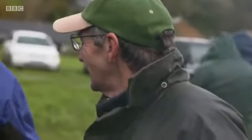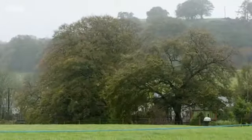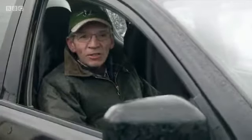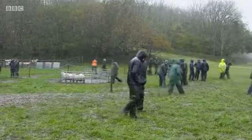At the auction, not only does Norman have Sam's unpredictability to deal with, but he's also got to contend with the wet weather. What a day. Whether the buyers are going to be affected by the weather, all being well, they won't. They'll still be here. They'll still be looking for the dog. We'll see.